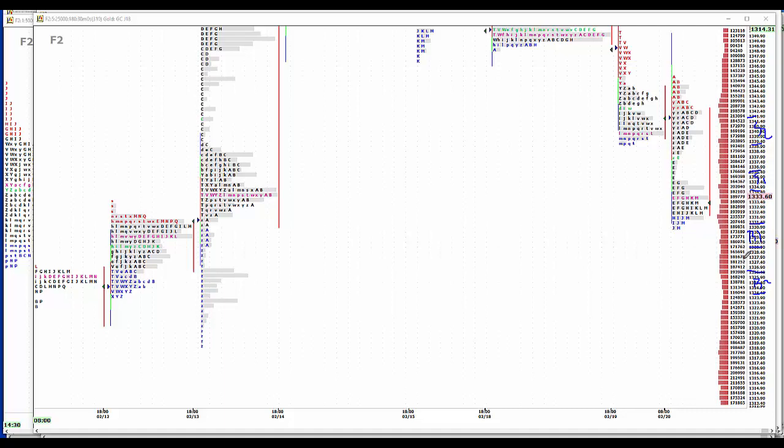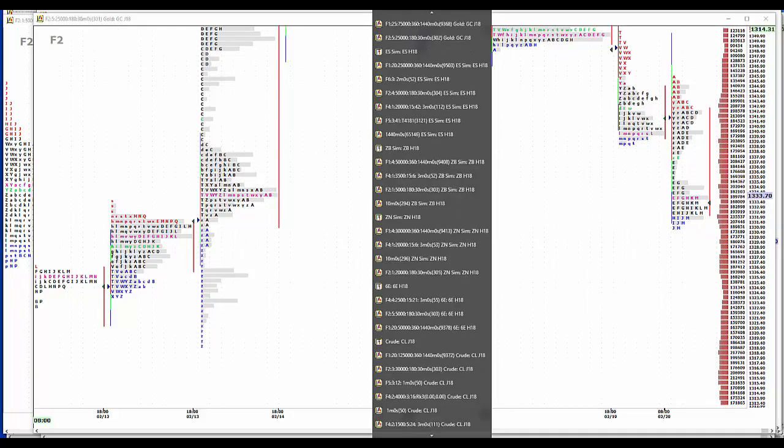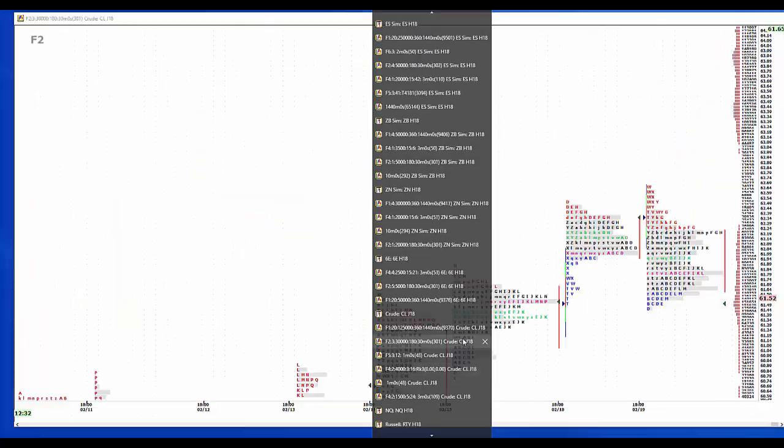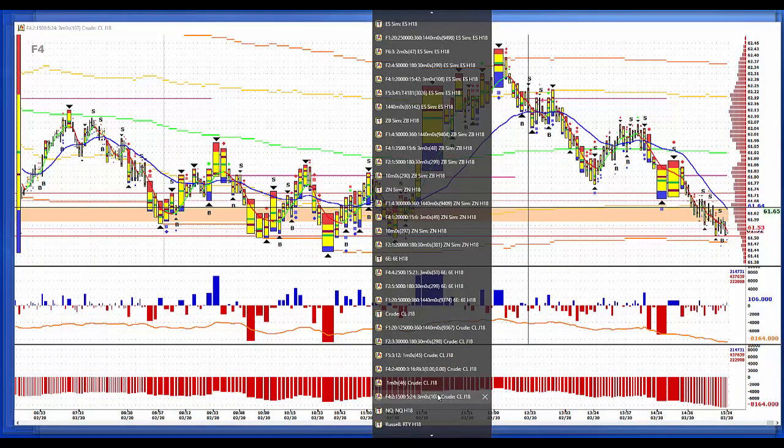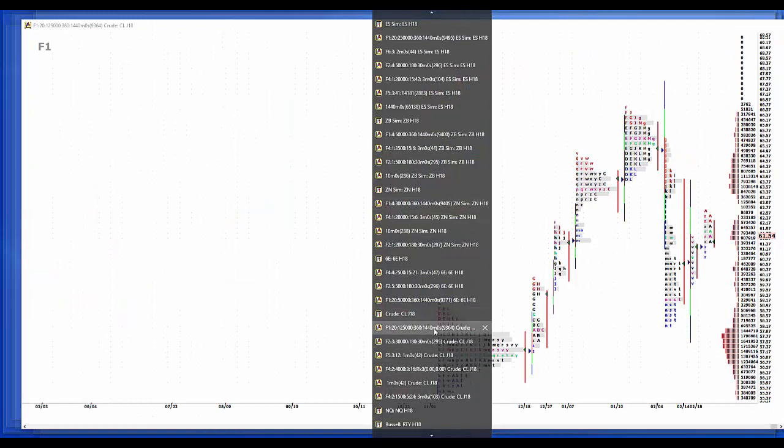Crude oil, stronger today than you would have thought. Dollar was up. Usually with dollar denominated crude oil, dollar's down, crude's up, dollar's up, crude is down. But OPEC has lost control of the market, so it doesn't work like it used to.